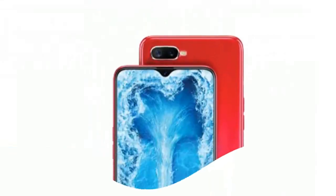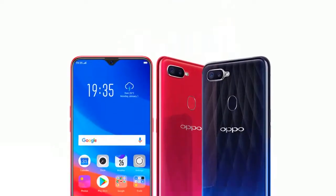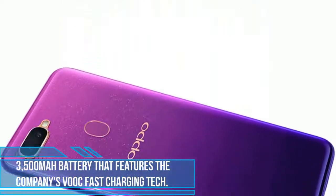The Oppo F9 Pro bears 64GB of inbuilt storage, expandable via microSD card up to 256GB with its own dedicated slot. It is powered by a 3500mAh battery that features the company's VOOC fast charging tech.